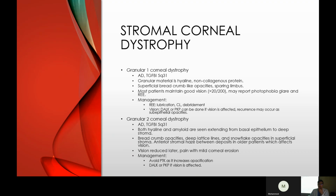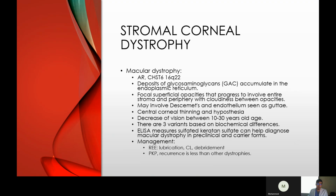Type 2, which is a combination of lattice and granular. So you'll find both hyaline and amyloid deposits. The deposits will be deeper in the granular type 2. Vision is reduced later, with pain from mild corneal erosions. Management: avoid PTK as it increases the opacification in granular type 2. And again, we can do DALK and PKP if vision is affected.